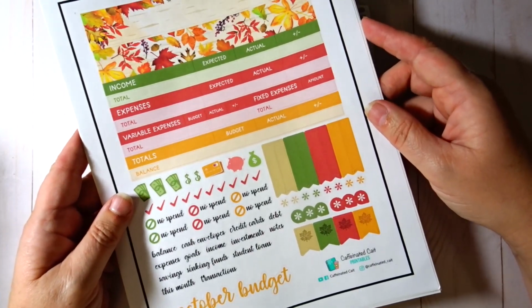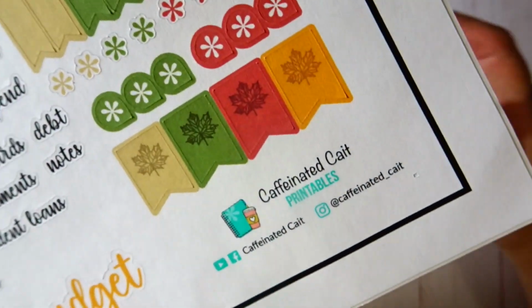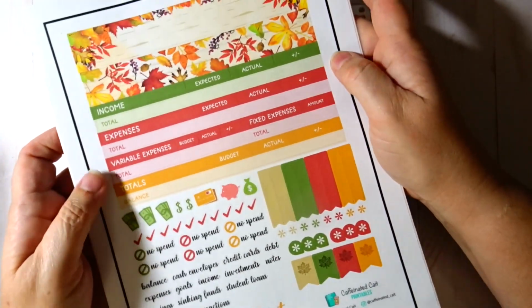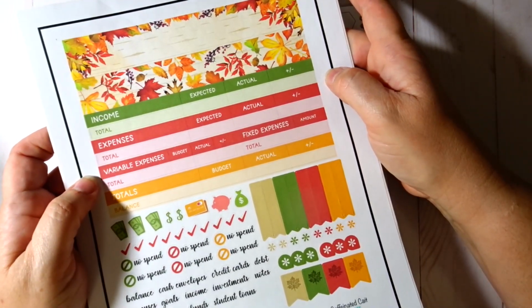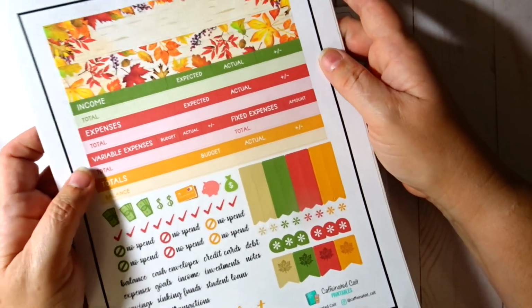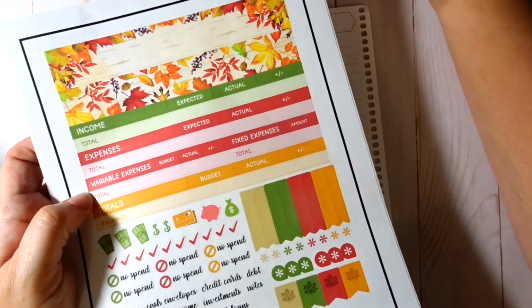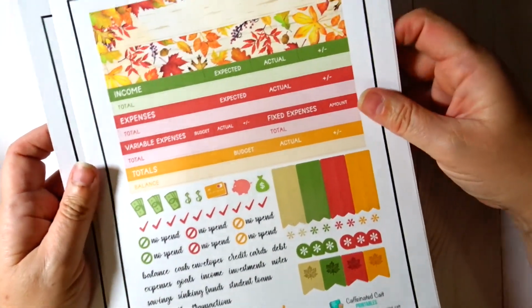I'm going to be using my Caffeinated Cait printables. I think this is like the second month that she's offered her budget stickers as a printable. She does have two Etsy shops. One is for the actual stickers that you can have mailed to you, and then the other one is if you want to print them yourself.